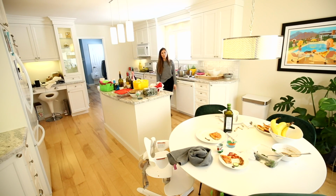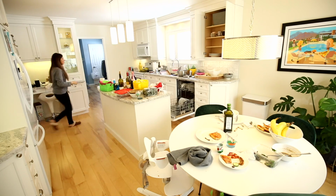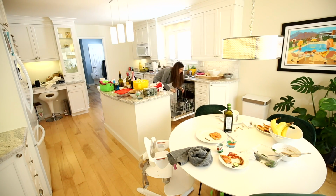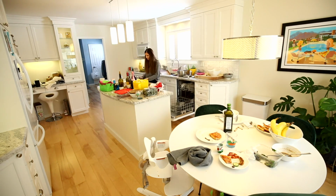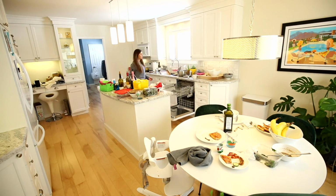The stink face is real. This kitchen, it was in rough shape. Like there were meals that were just left on the table and not even tidied up. I'm actually not embarrassed to show this to you because I know that this happens in homes all over the world, but yeah, this was not our proudest moment.